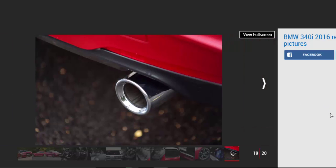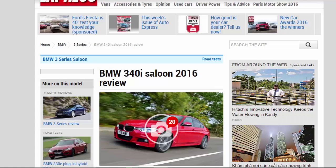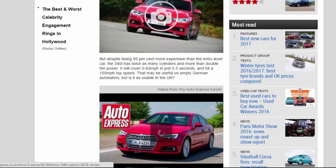Sport mode does offer a throatier exhaust note, but if you want a truly momentous soundtrack you'll be disappointed by anything this side of an M3. Both the Mercedes-AMG C43 and Jaguar XE S have more ear-catching tones, but what the 340i lacks in drama, it makes up for with its refined motorway manners. There's next to no wind noise, and the engine fades into the background at a cruise.